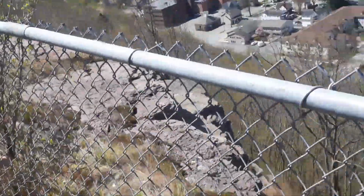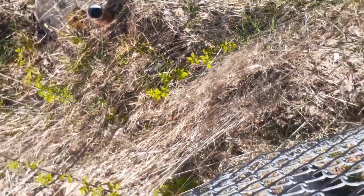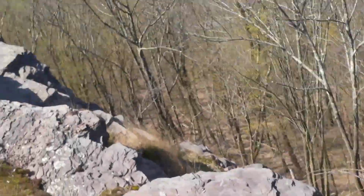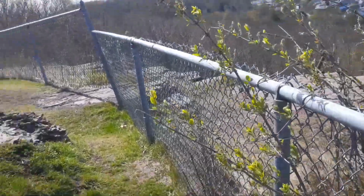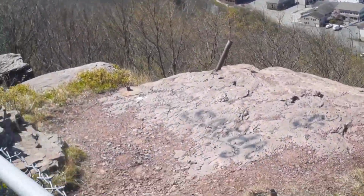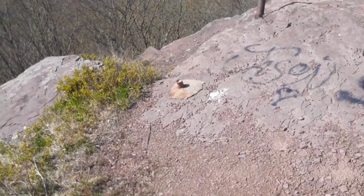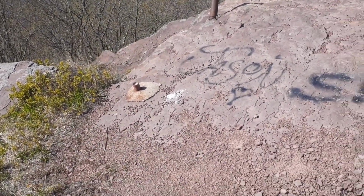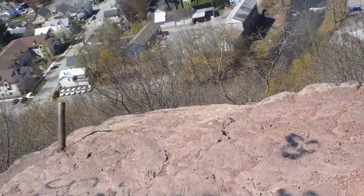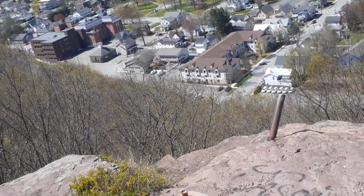One of the coolest things I want to point out here with the fence is all these things in the ground from the old fence that was much closer to the edge of the cliff before. There's a whole bunch more down here as we go. You can really see that fence was really close to the edge of the cliff at one time. Obviously, lawsuits were probably a lot less common back in those days if someone would have fallen as they would be today.